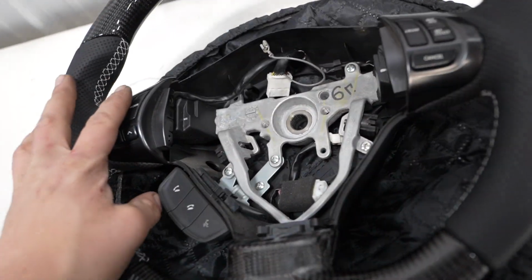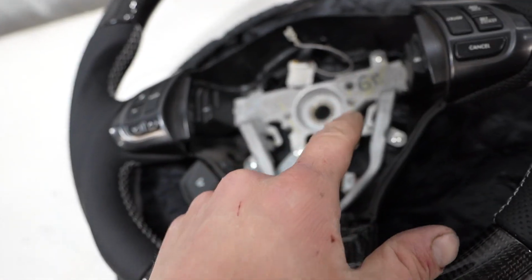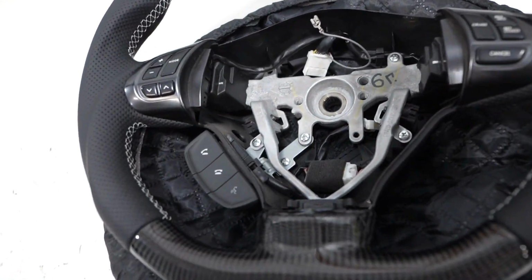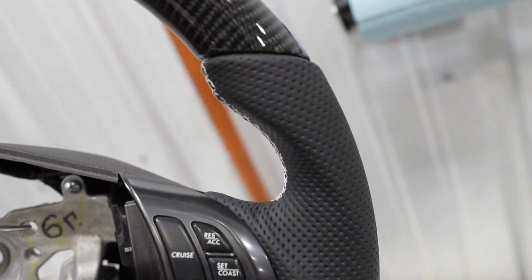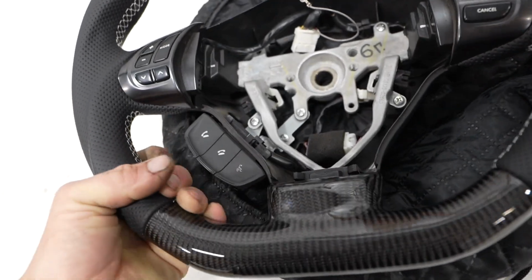Everything fits like an OEM wheel. Well, honestly, it should, because they actually do make these out of OEM wheels. So I know all this stuff on the inside, that's all OEM Subaru. They just modify the outer edge. So everything fits perfect. Look at the fit and finish of this guy. Not a single flaw on this dang wheel. So perfect. All right, let's go ahead and get this thing installed.